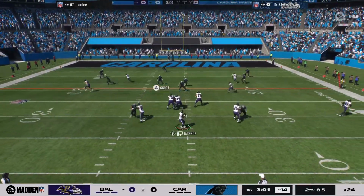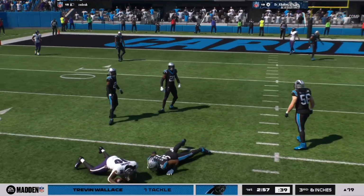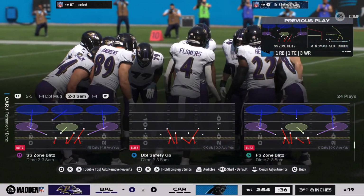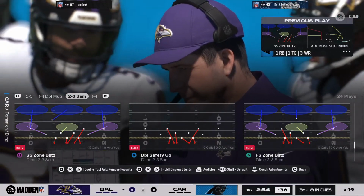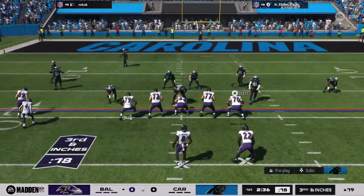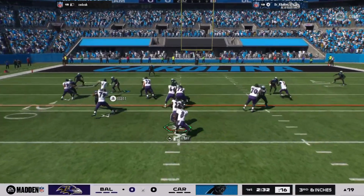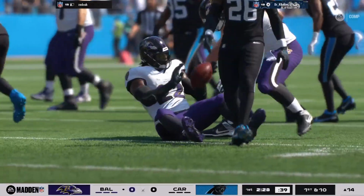From the shotgun, here's Jackson. He finds DeAndre Hopkins for the catch. And it'll be a short pickup. That's not enough for the first down. All right, so anytime you're facing the blitz, the best thing you can do as an offense is just get the ball out of your hand. Get into the hands of the receiver, run after catch. In this case, nice job by the defense, rallying to the ball, modest gain.